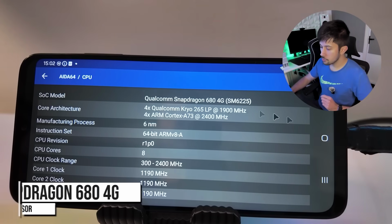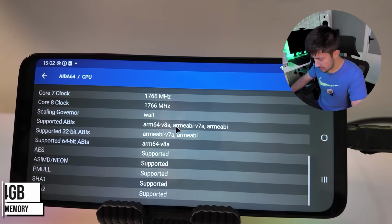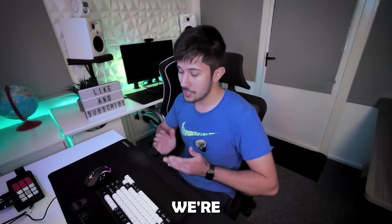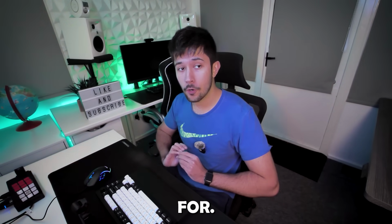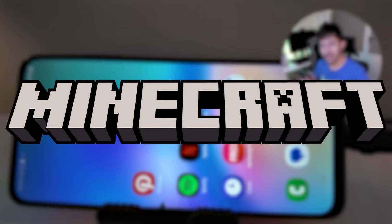So inside our Samsung A05s, we've got the Qualcomm Snapdragon 680 processor, and I believe we've got 4 gigabytes of RAM in here as well. So this processor is definitely not for gaming, but we're just going to be trying it in this video for scientific reasons. Let's get in and try out our first game, Minecraft.